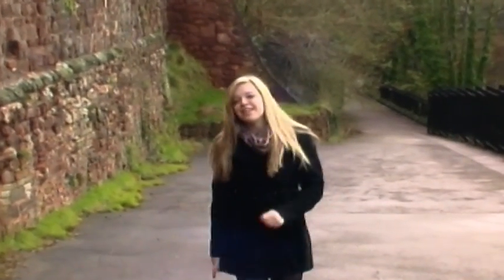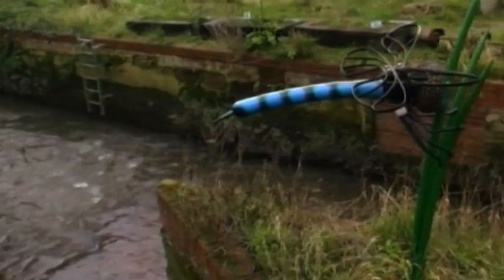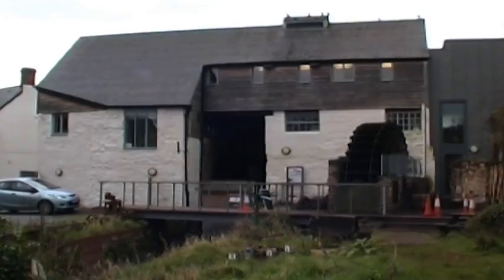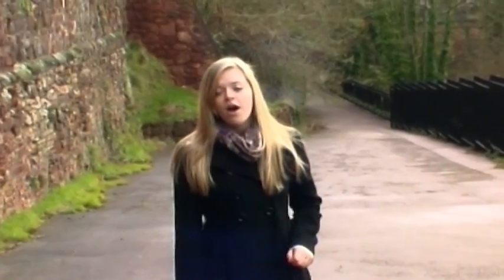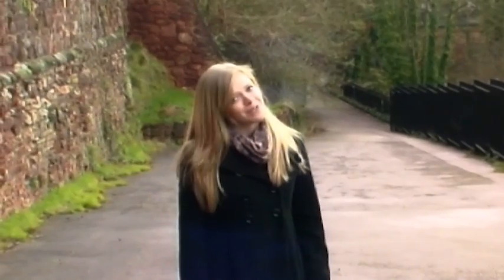Now, our final destination is slightly further afield for the average student, however it is definitely worth the extra walking distance. Down by the river, Cricklepit Mill is owned by the Devon Wildlife Trust, and there has been a mill here on this site since the 13th century. On the second Friday of every month, there is an open milling day, and as coincidence would have it, today is one of those days.